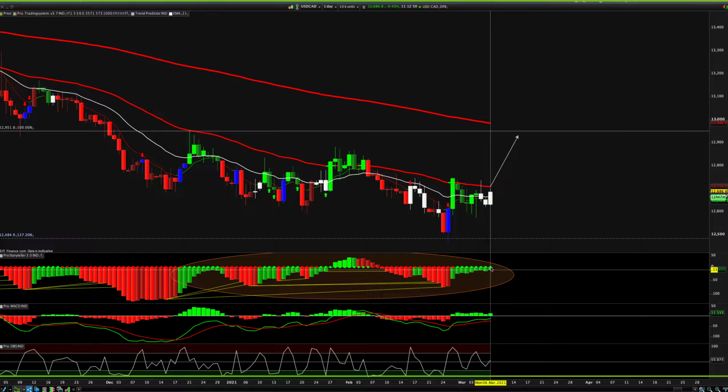It would be nice to see this cross over the zero line into positive territory. But appreciate that this is a somewhat lagging indicator, so it's going to tell you after the fact. So what we would need to do is use that as a supporting role, as a secondary confluence. The primary confluence has got to be the fibs because they're very precise.